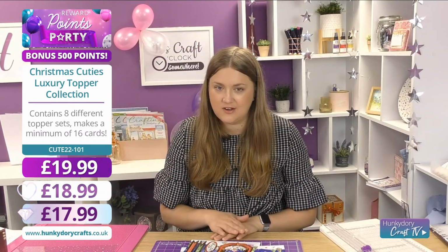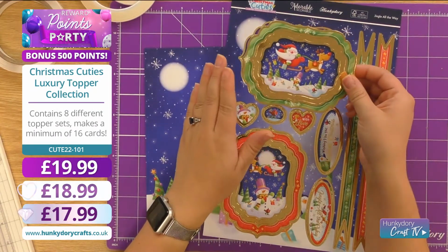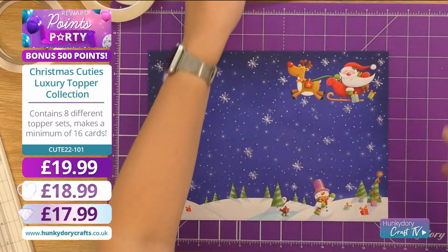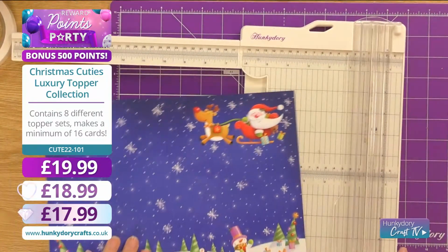This time we're doing Jingle All the Way, and we're going to do like a diorama card. So I'm going to use this image, and let's take that sentiment as well. So for your cardstock, you want to trim this down to 11, I think.